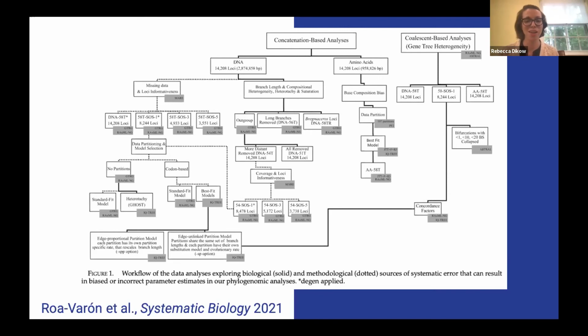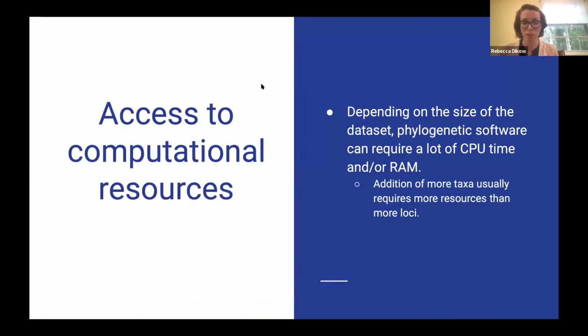So you can see there's just a ton of different analyses that we did, as a sensitivity analysis to better understand how the data were behaving, how different subsets of the data were behaving. As we mentioned before, for larger data sets, phylogenetic software can require a lot of CPU time or memory. And as we add more taxa, that usually increases the amount of resources needed, more so than the amount of loci.